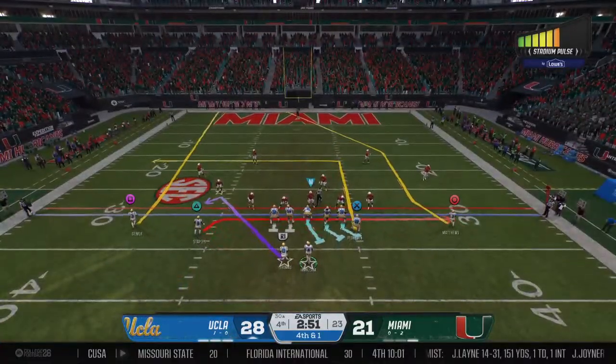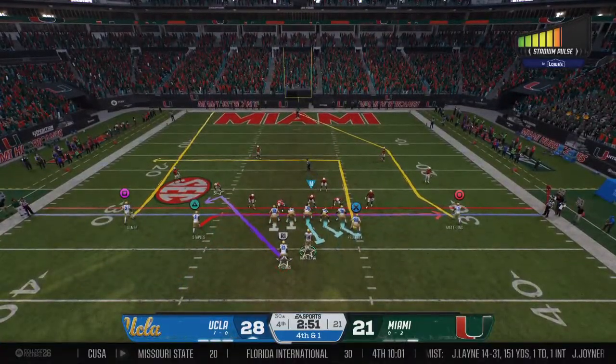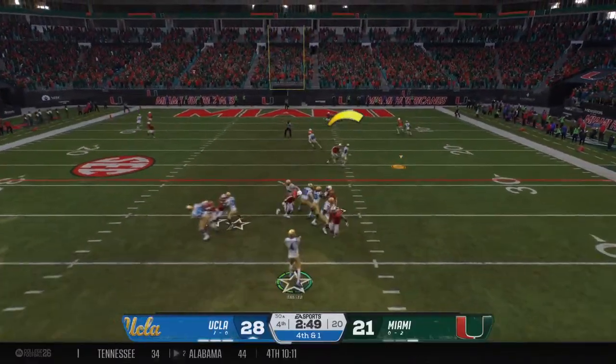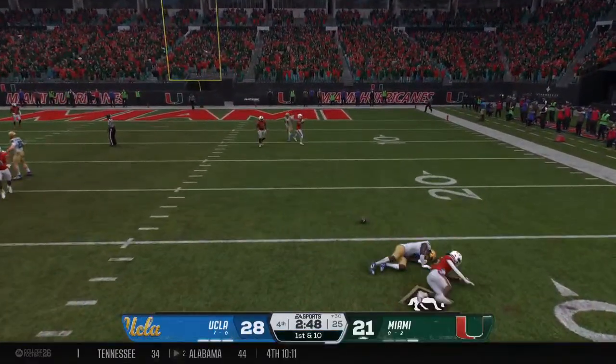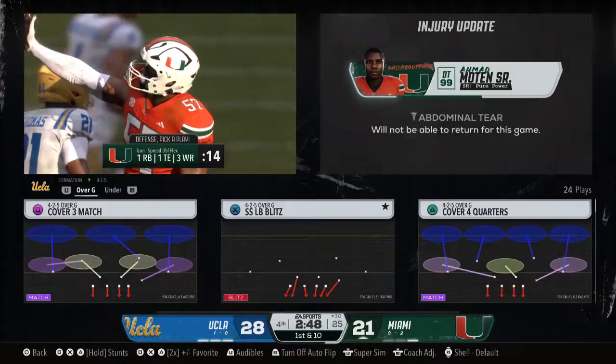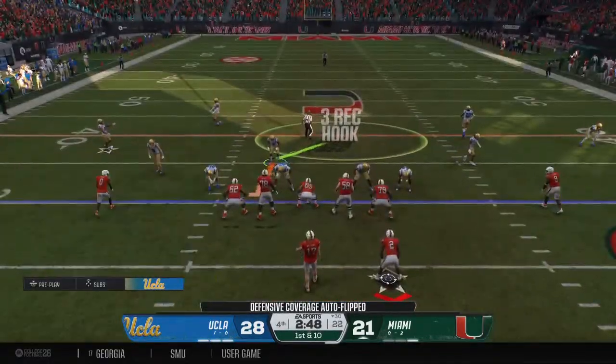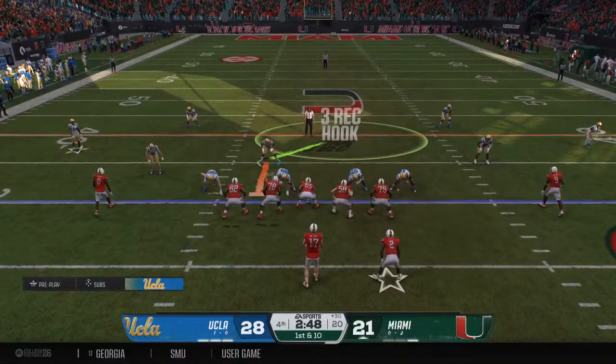Defense uses a timeout quickly, trying to get that ball back and preserve time for their offense. On fourth down, they're taking to the air. It's dropped, and oh, what a tough way to end this drive. And they are stopped on fourth down. That decision will be questioned.